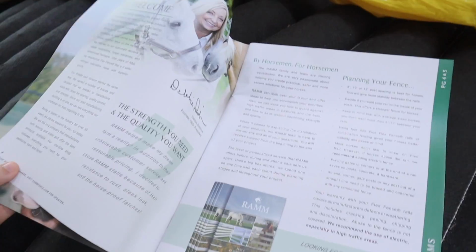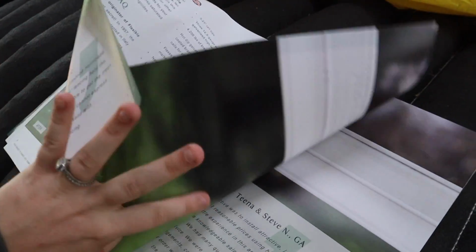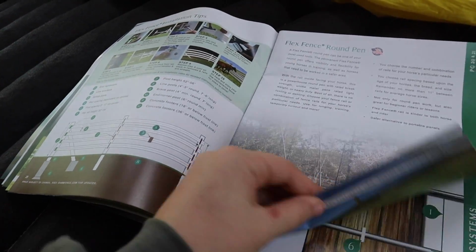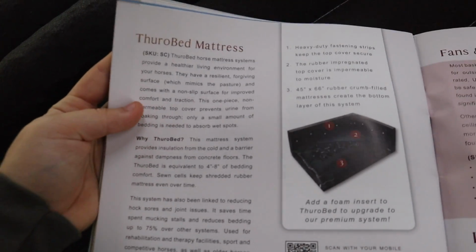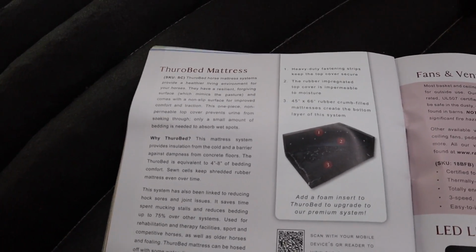But it was hard to explain that we weren't doing that. It's still kind of almost the same concept. But I've showed this on my live on TikTok before, what we were doing. So I wanted to show you it because it's best explained by this. Okay, so this is the thoroughbed mattress. So that's why I wanted to show you guys it before we go ahead and install it, because this is gonna be a lot easier for you guys to understand.